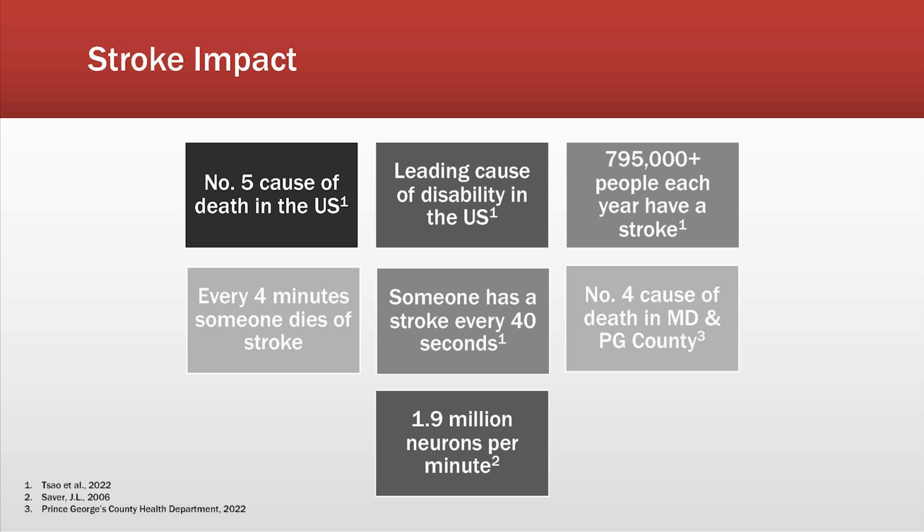All right, so why do we care about stroke? As we mentioned earlier, stroke is common and devastating. We see that it's currently listed as the number 5 cause of death in the United States and a leading cause of permanent disability. Nearly 800,000 people each year are going to suffer a stroke, and about every 4 minutes, someone is going to die of a stroke.